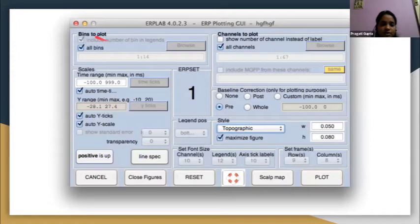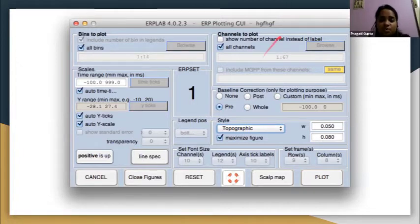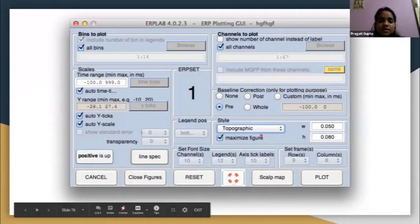So here, the bins to plot: if you have created several bins for a complex design and want to plot all of them in one diagram, this is for that. Then at what time range you want to plot those ERP waveforms. Then how many channels we want to plot at one point in time. If you want to exclude the bipolar EOG channels, electrooculogram channels, we can do that. Do we want to do the baseline correction? Yes. And how do we want to see the topographic map? So these are some of the parameters we can set.